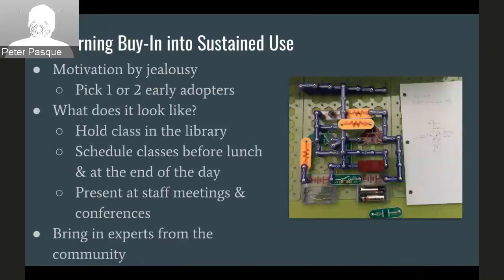So how do we turn buy-in into sustained use? I'm a big fan of motivating folks by jealousy. So pick one or two early adopters in your school that are your allies, that are your go-to people, and invite them to collaborate with you on one or two projects in a term, and make sure it's something that is targeting their learning objectives and goals, and co-decide what this project's going to be to enhance their classroom and what they already have planned.